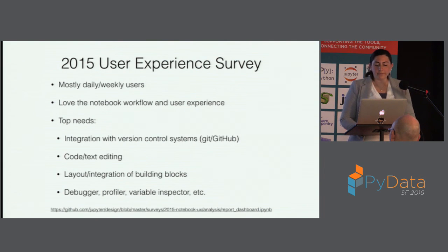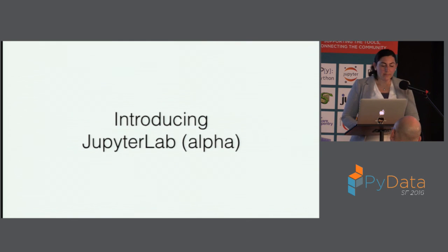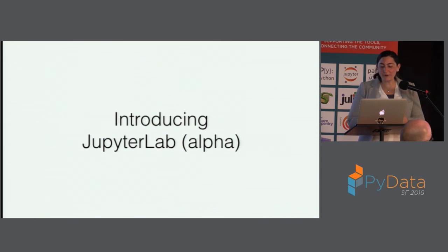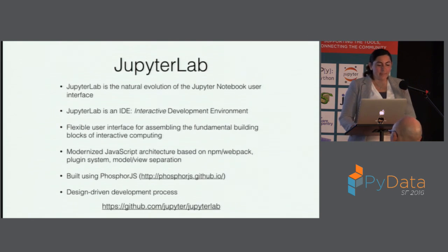And then folks were looking for types of tools that show up in software engineering workflows like debuggers, profilers, and variable inspectors. So with that, I'm excited to show you our JupyterLab alpha preview. So this is a preview of our alpha version of the product, okay? Like alpha. So please know this is a very early version of JupyterLab, not even a release yet.